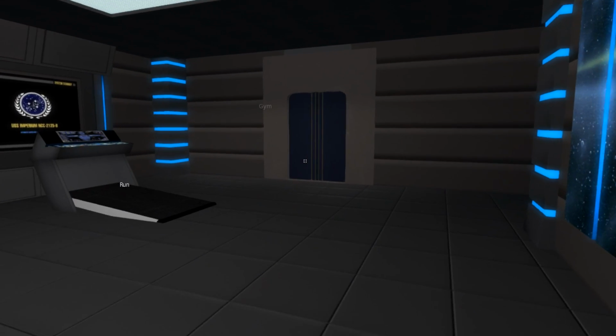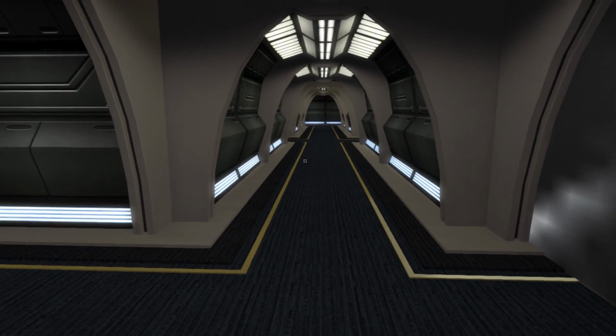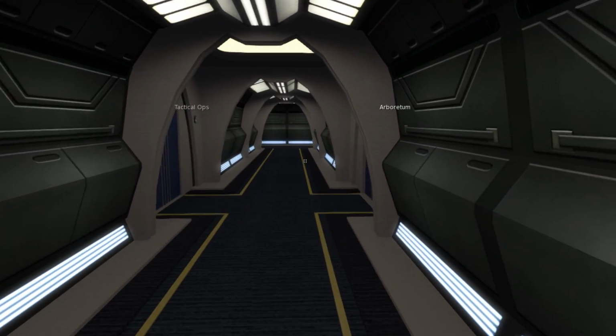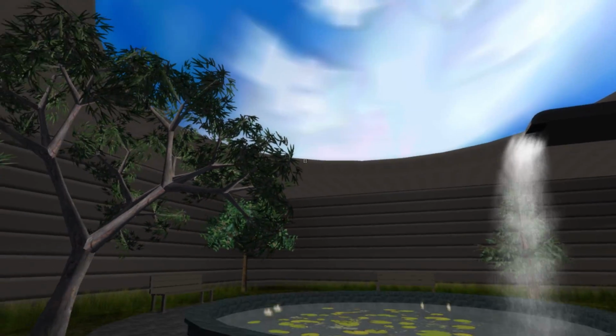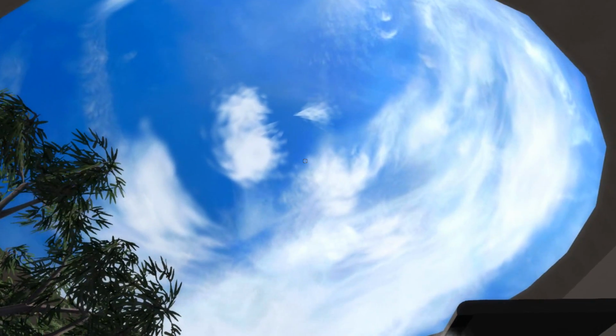Let's go ahead and check out some other spots here. We landed in the transporter room at first. I'm not sure if that's actually the spot where you land normally. I did check to see if this place was on the public searches before I decided to do this video, because I wasn't sure if this place was private or not, but it is public, so you can come here.